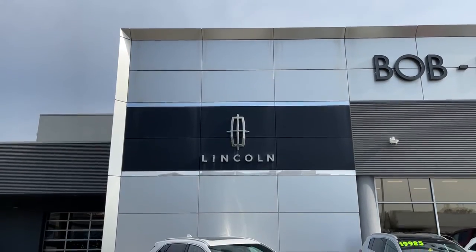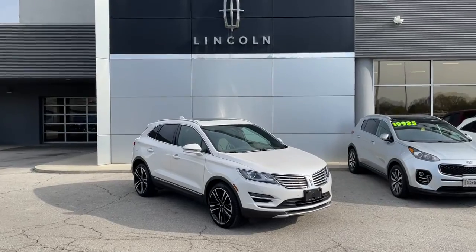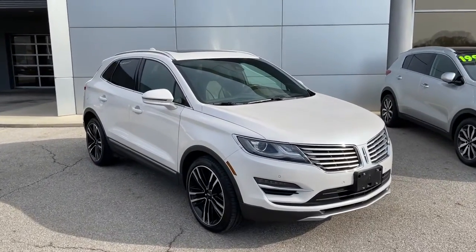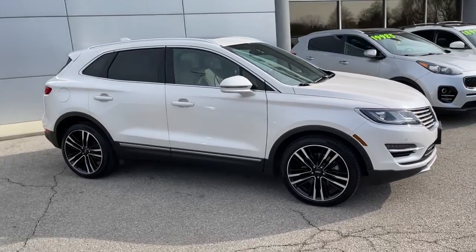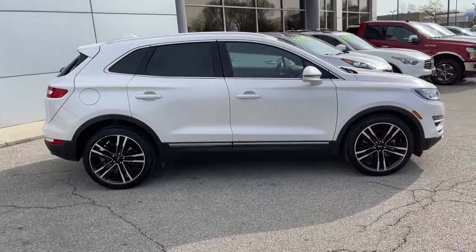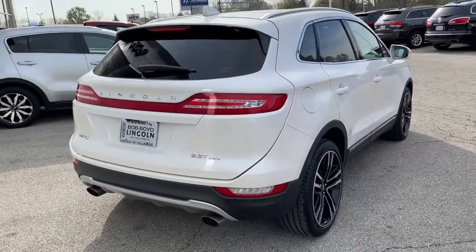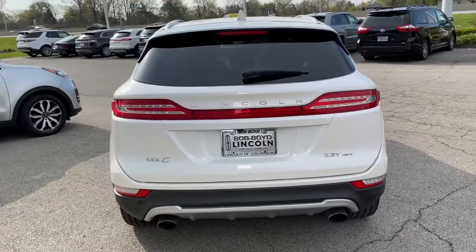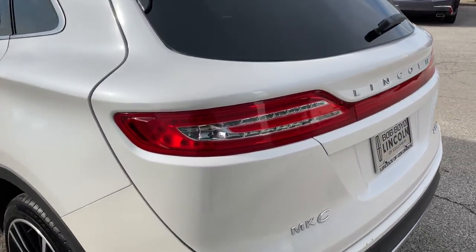Get acquainted with the 2018 Lincoln MKC. With less than 50,000 miles on the odometer, this vehicle provides excellent value. Handle life's twists and turns from the luxuriously comfortable cabin of this capable MKC. A compact SUV with a premium feel, the MKC leverages technology to optimize connectivity for the ultimate passenger experience.